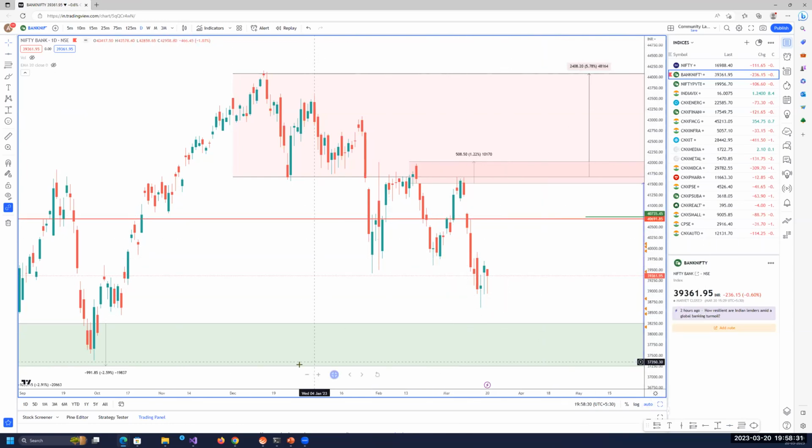And if it continues to go down, we could expect it to even come all the way to between 38,000 and 38,500. So pretty interesting situation, tremendous fight. Sellers are in control because we're making lower lows, the trend is down, momentum is towards the downside. But for the last 3 days, buyers are not giving up. So we'll have to wait and watch for who takes off, who takes the control.